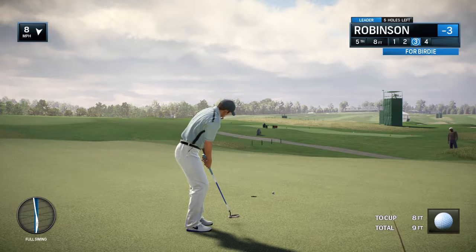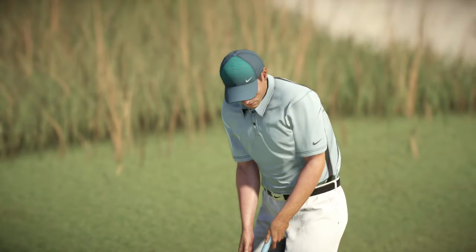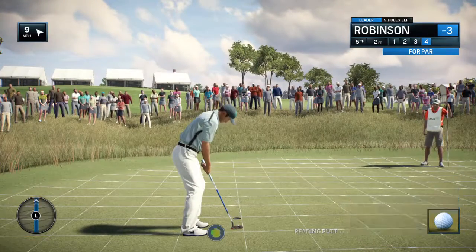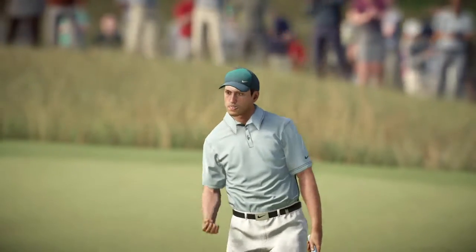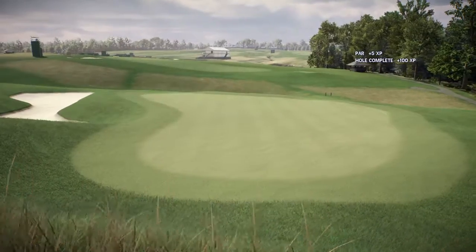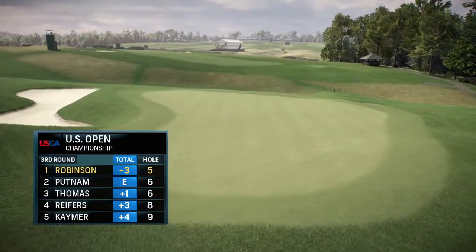Well, that's just a case of not focusing right there. What a lapse in concentration. Just a couple of feet. Cleans that up in the hole.